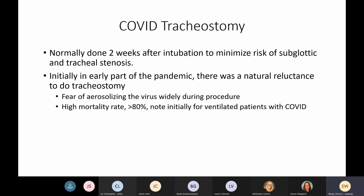Just because if you do it too early, maybe the patient could be weaned off the ventilator. But if you do it too much time after the initial intubation, then obviously there could be all kinds of complications. However, the pandemic introduced a lot of dilemmas. Initially, we did not want to do it because we thought that by converting a patient from a closed circuit to an open circuit, which is what a tracheostomy is, it would widely spread the virus and endanger everyone around the infected patient.